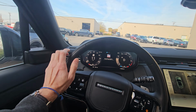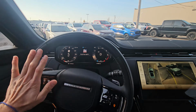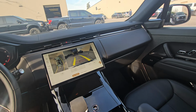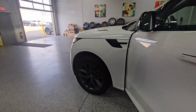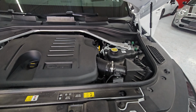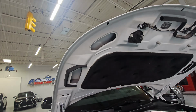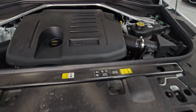Let's go ahead and park this back, and we'll do one last quick walk around the vehicle. I want to make sure, obviously, there's no curb rash on the rims or anything like that that I might have missed, and we'll go from there. All right, guys, we are back in the garage. Let's go ahead and pop open that hood. Take a peek at what's under the engine. As you can see, nice and clean motor. Everything looks exactly the way it should.